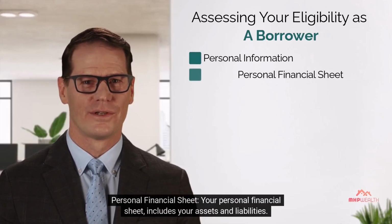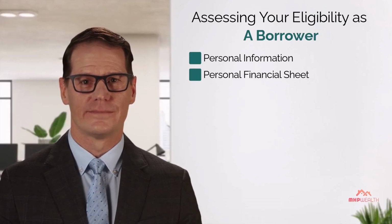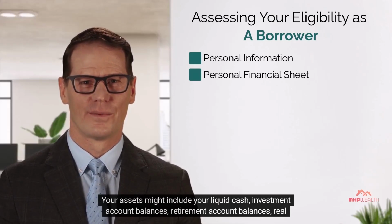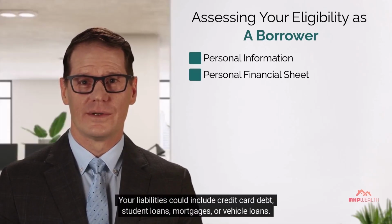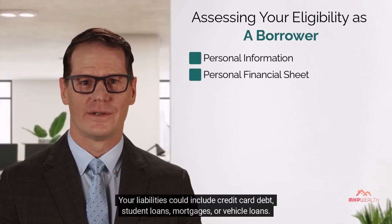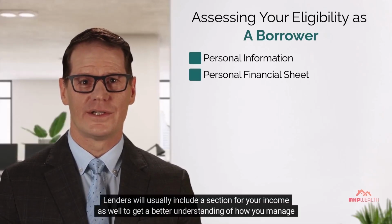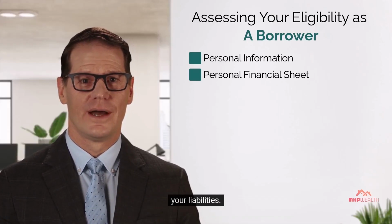Personal financial sheet. Your personal financial sheet includes your assets and liabilities. Your assets might include your liquid cash, investment account balances, retirement account balances, real estate, and valuable personal property. Your liabilities could include credit card debt, student loans, mortgages, or vehicle loans. Lenders will usually include a section for your income as well to get a better understanding of how you manage your liabilities.